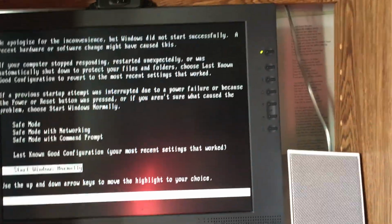Well, that's it for today. Here, I'm going to power this computer off again by pressing the power button.